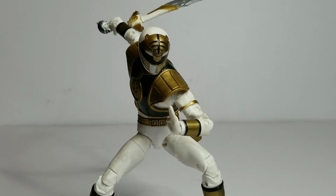The details on this figure are just outstanding. I love the colors that they give him, the gold and everything. Since he's white, he did get a little dirty for me. I'm probably going to have to clean him up a little bit, but this figure is really fun, and the articulation setup is just amazing. So let's get into our number 7 spot.